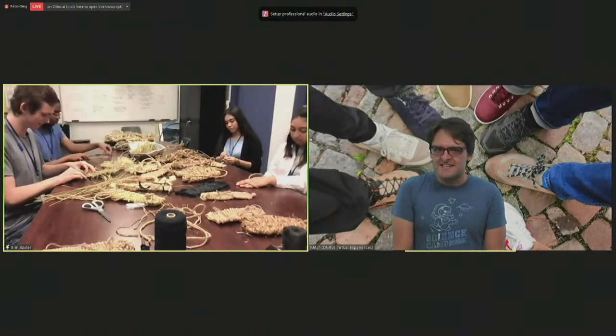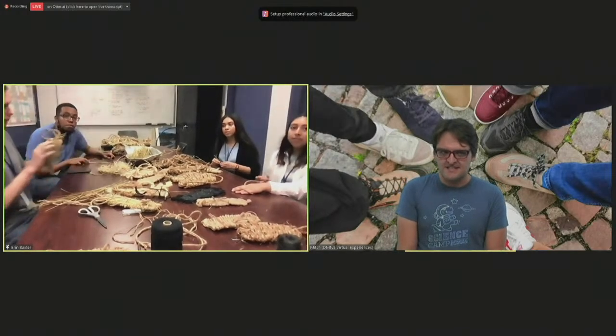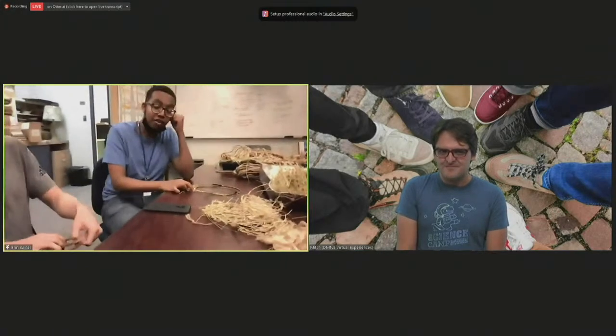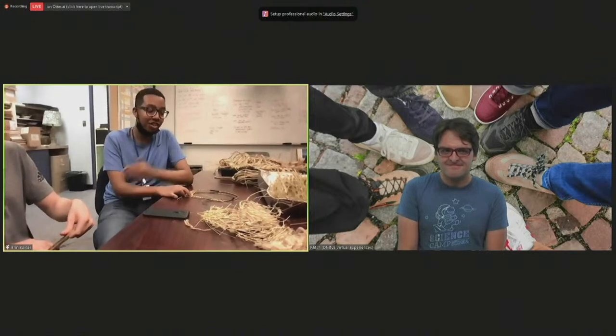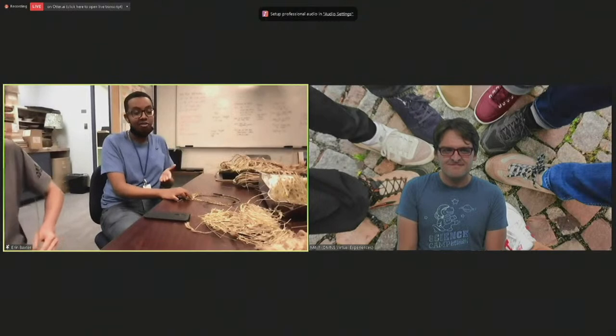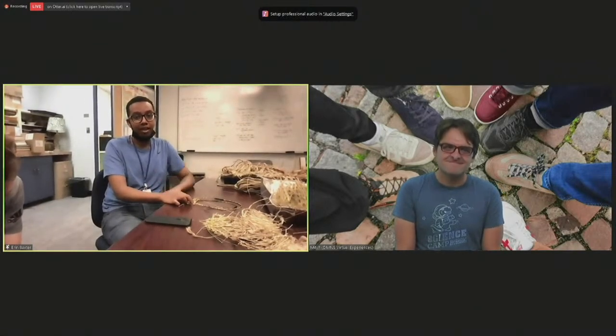Aaron mentioned that it's easier to walk on dirt and grass than it is on concrete. Is that what you found? I found it was easier to walk on grass and dirt because on the concrete, especially with the yucca sandals that I'm making, you could feel every rock under you, while on the grass, it was more like you just felt a flat plane.